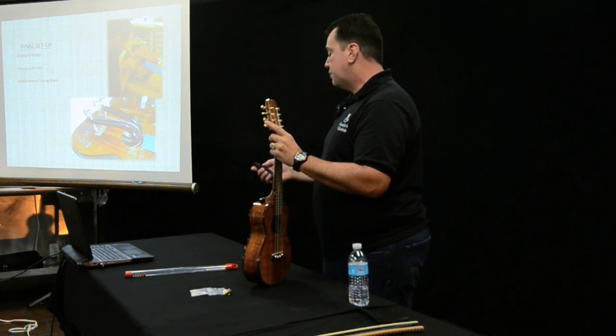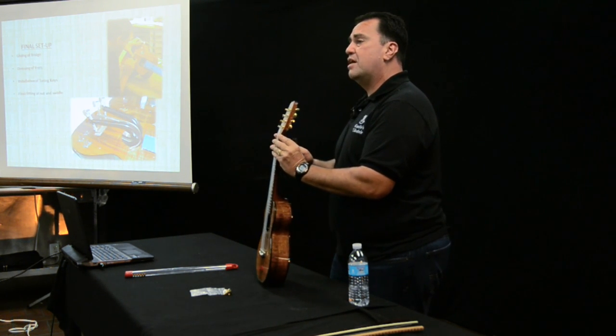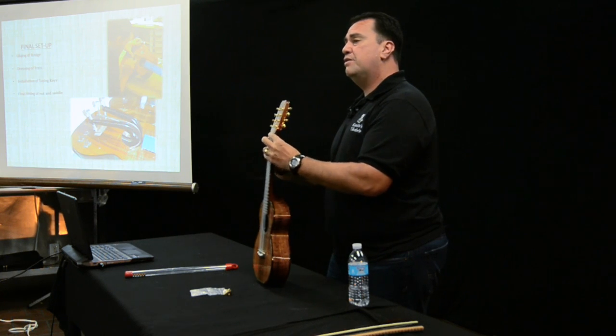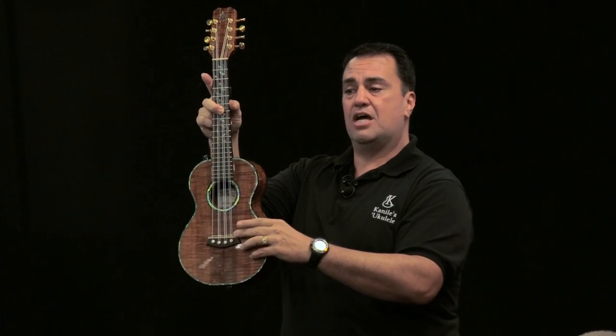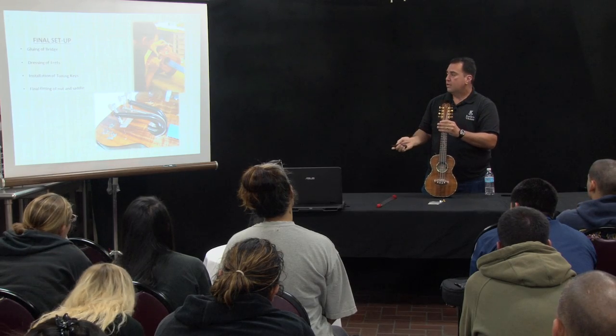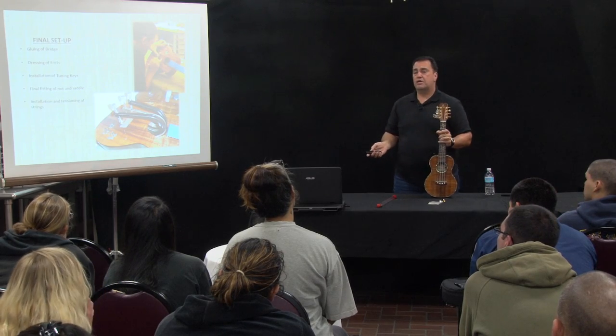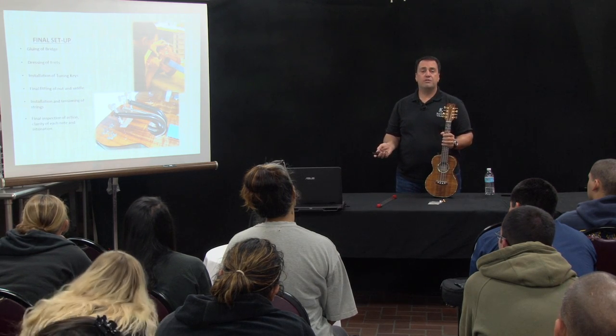We'll also install the tuning keys, and that's going to help to actually tune the instrument. It's an important part of the instrument. And then we'll do the final fitting for the nut, which is up here where the strings ride, and also the saddle, which is down here on the bridge. And then we'll install the strings and then bring the instrument up to pitch before we do the final inspection.